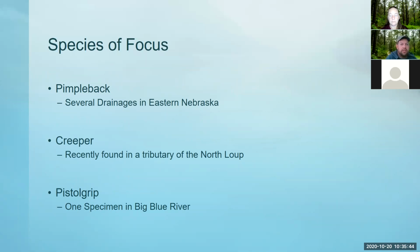Pimpleback, several drainages in eastern Nebraska. We have not had much luck identifying any of these. There is some historical record showing that they have many drainages that they are found in, but we have not found them. They look a lot like a different species that's fairly common, the maple leaf. So there's some issues with identification with that one.